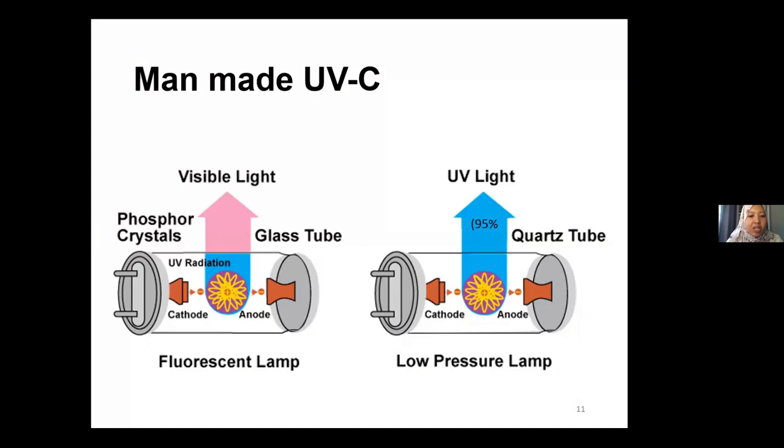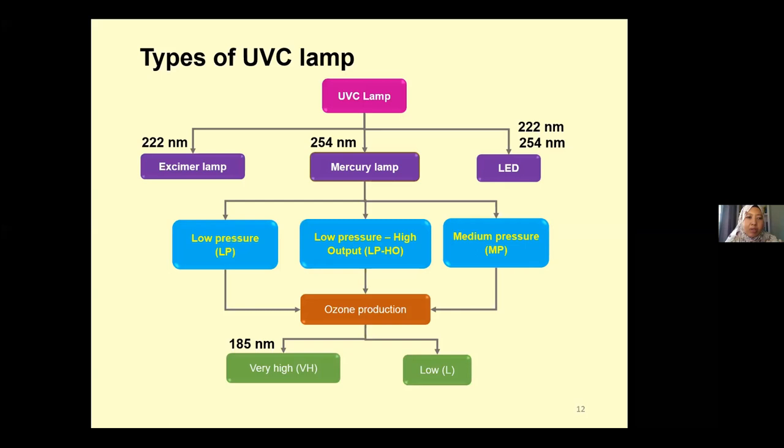It has a glass tube. Okay, then this glass tube will prevent the UV radiation from coming out from the tube. While the right side is the UVC lamp. It has similar construction, but because of the quartz tube that holds the anode and cathode, it will release about 95% of UVC light to the outside of the lamp.